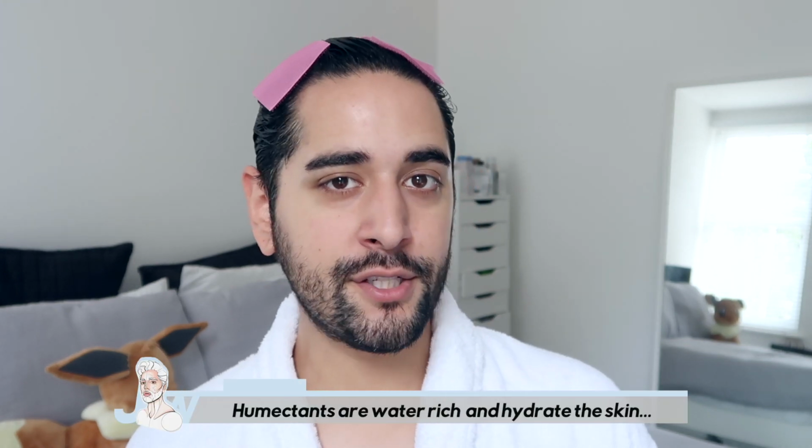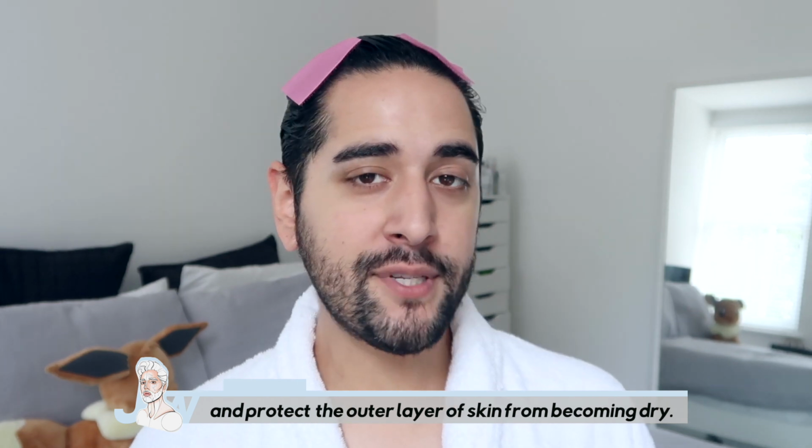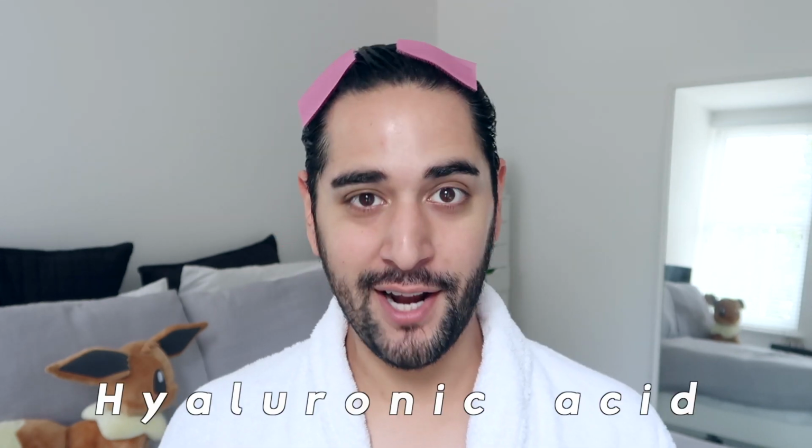To keep our skin happy and hydrated, we need to retain the water in our skin. And one of the easiest and best ways to do this is through the use of humectants. Humectants not only prevent the loss of moisture, but by doing so it also retains the moisture as well. Some compounds actually have the ability to attract moisture as well. So the most obvious one that everyone's going on about nowadays is hyaluronic acid.